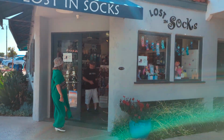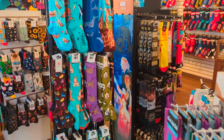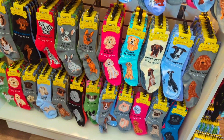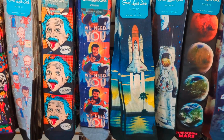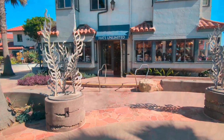Like this shop right here, Lost in Socks. This shop is usually seen in big tourist areas. It's just a sock store that sells different varieties of socks with all kinds of crazy, unique, and truly one-of-a-kind designs. And this is also another location I took my brother to that I mentioned in the previous video. He chose, I think it was a pair of Laker socks. He really loved them, and he told me to give it to him on a special day. On a different note, there's also a pair of socks here for anybody and everybody.